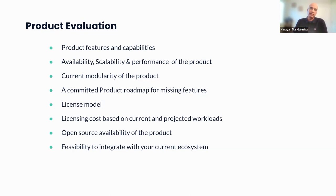The other is, having an open source model helps the vendor accelerate the features and capabilities, because now you have the community also contributing to the open source product. Also, your engineering team can contribute to certain key features that are very important to your organization. And as a result, the vendor can accelerate that by pulling that open source version into the commercial version. As a result, you get to benefit from these features showing up much, much sooner in your environment.